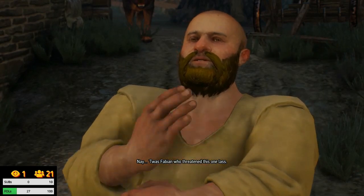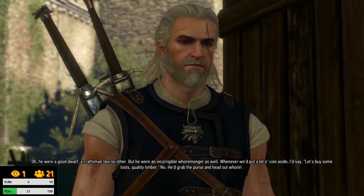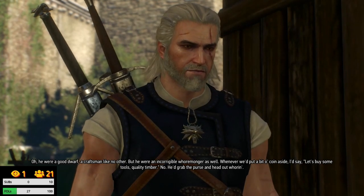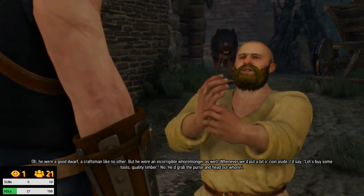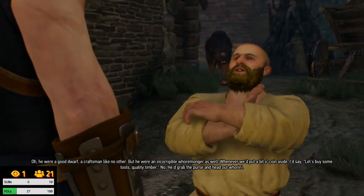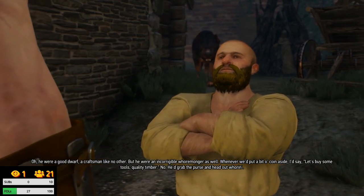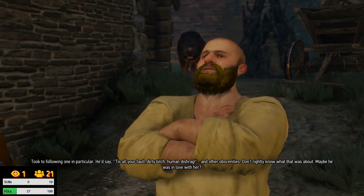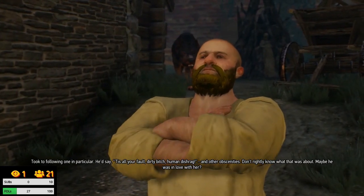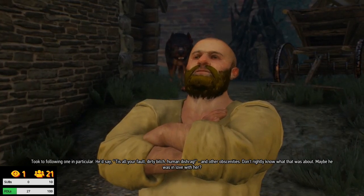Nay. 'Twas Fabian who threatened this one lass. Why, you were a good dwarf, a craftsman like no other. But you were an incorrigible whoremonger as well. Whenever we put a bit of coin aside, I'd say, let's buy some tools, quality timber. No, he grabbed the purse and head out whoring. Took to following one in particular. He'd say, 'Tis all your fault, dirty bitch, human dishrag, and other obscenities. Don't rightly know what that was about. Maybe he was in love with her.